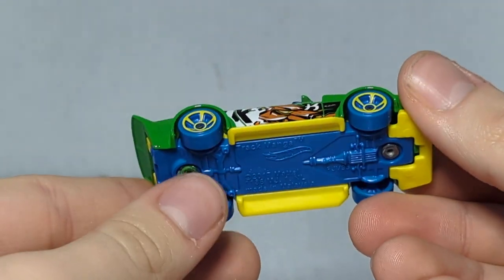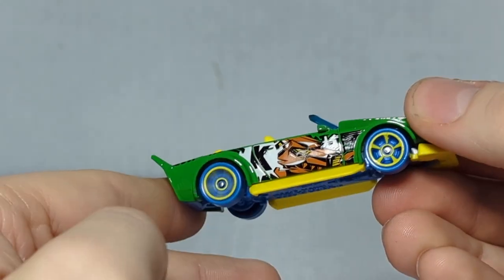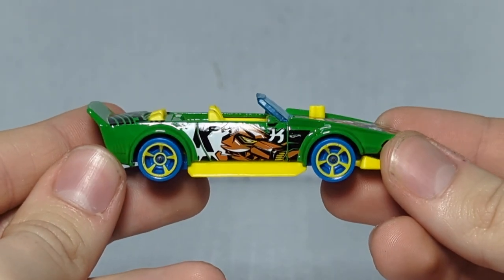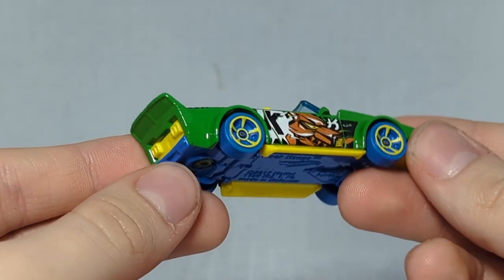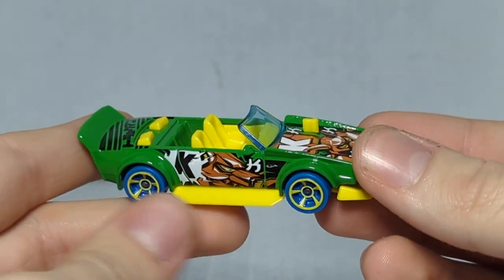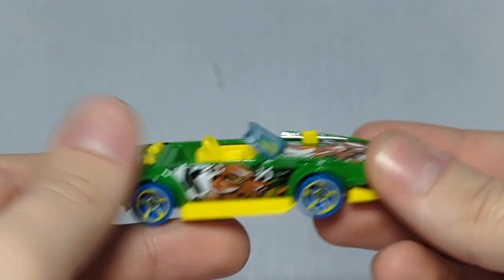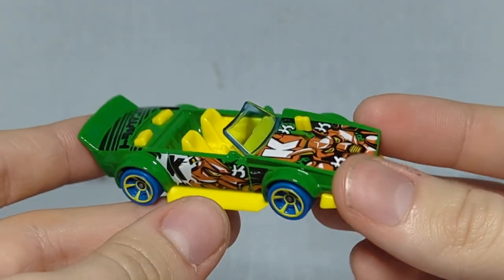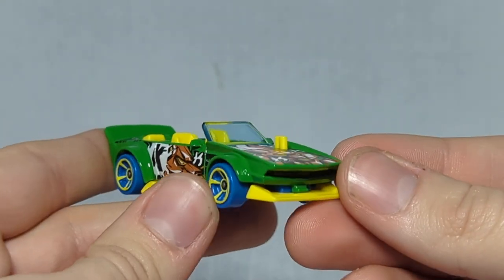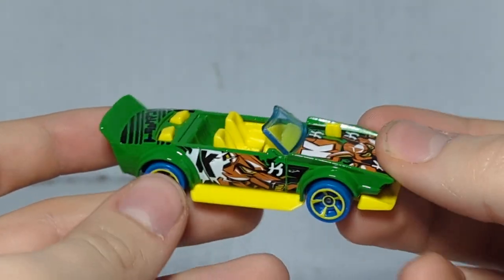We have a green body with a blue chassis, blue tires with yellow rims, and a sky blue window insert. As you can see, this is supposed to be the Mad Manga Hot Wheels car, redone so that it's a convertible and more suitable for racetracks rather than just an actual out and driving car. It's supposed to look like a Japanese fantasy sports car.